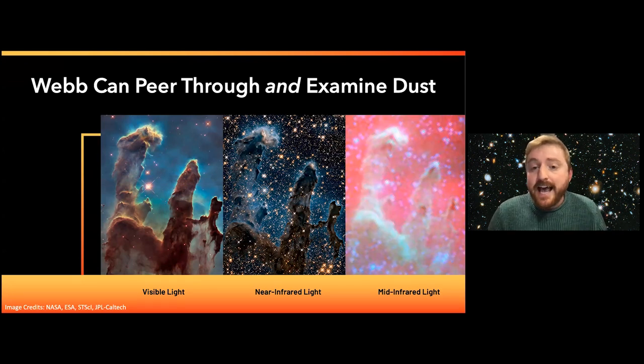As an example, let's take a look at the so-called pillars of creation. This is a region of dense gas and dust where stars are actively forming. It was imaged by the Hubble Space Telescope in visible light at left, near infrared light in the middle, and the Spitzer Space Telescope in the mid-infrared light at right. So from left to right, these images show redder and redder light. So the stars that are forming are inside the dense cocoons of gas you see in the left image.